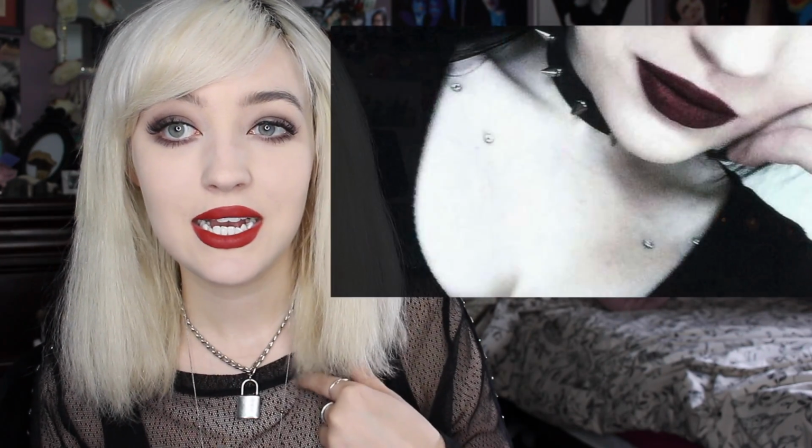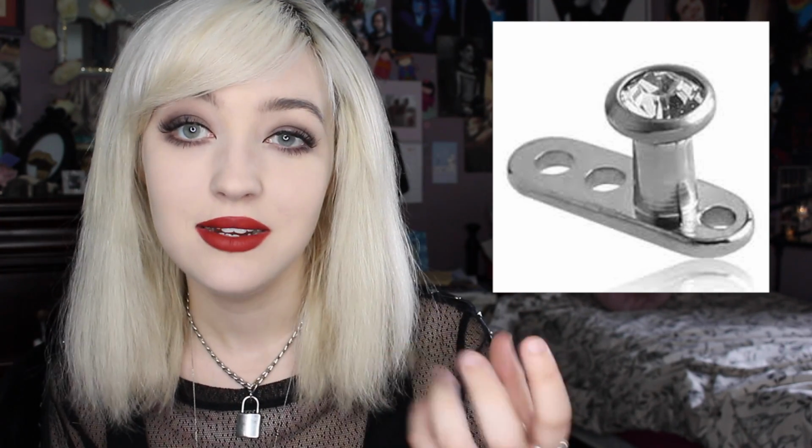If you don't know what a microdermal piercing actually is, it is a piercing that looks like this. This is what I got done. They are just a little stud, a little ball that sits on the surface of your skin. It's anchored into your skin. What the piercer will do is take a little piece of skin out so they can slide the anchor through, screw the ball on the top, and over time that skin will heal through the hole in the anchor so that it is anchored into your skin. So let's talk about the pros and cons of getting microdermal piercings.